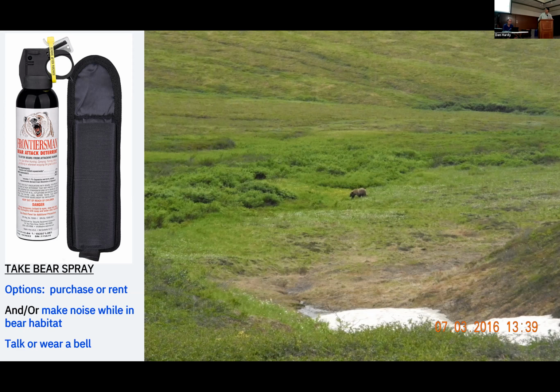You can buy bear spray up in the Yukon or up in Alaska, or the place that rented us the camper would rent this stuff. Right, so they give you your deposit back if you didn't use it. So they wanted to make sure that you were safe as well. We ended up buying it and gave it to the guy that drove up there because he was up there, right? The other thing is you can talk or wear a bell, right? So there was one of the guys that wore a bell, so it made noise at all times.